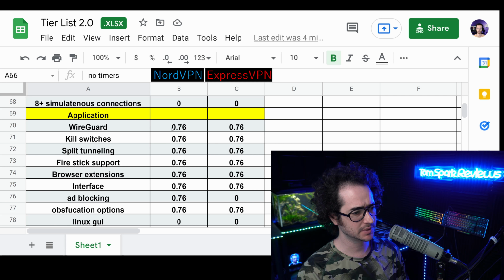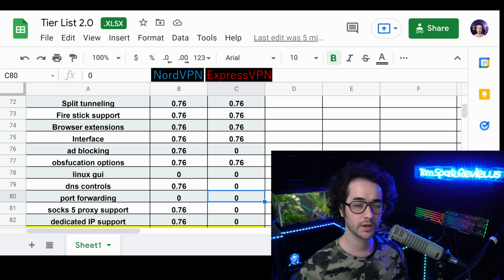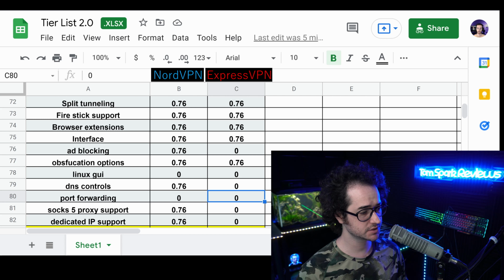Next up, we could talk about the application, and both VPNs have pretty similar applications, but overall, I think NordVPN has the better one. As we can see here, NordVPN has ad blocking features, ExpressVPN does not. Neither one of them have Linux GUIs, which is nice to have for just that usability. Nord does have DNS controls. ExpressVPN does not. Neither one of these VPNs have port forwarding, which is useful if you want to seed torrents.